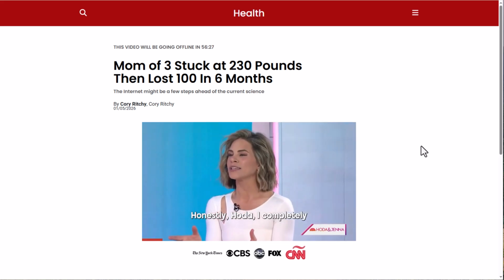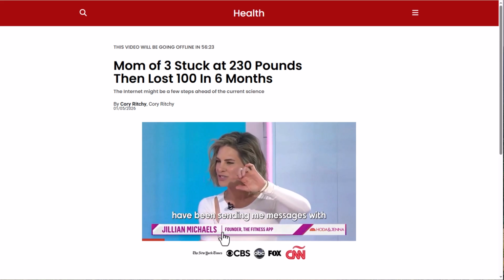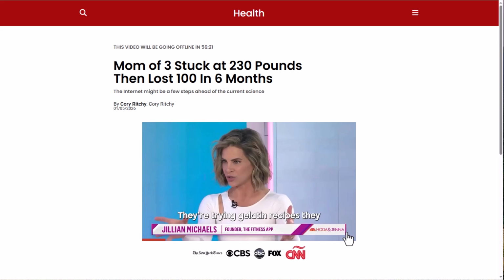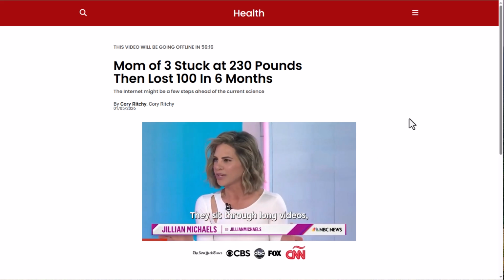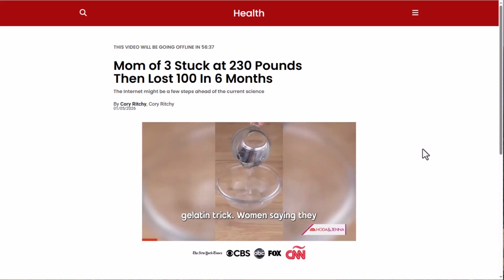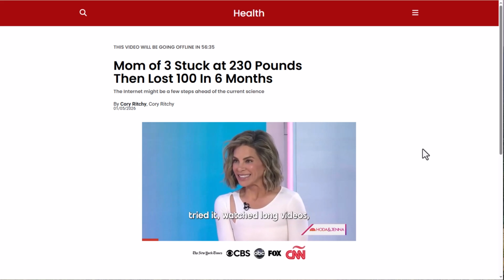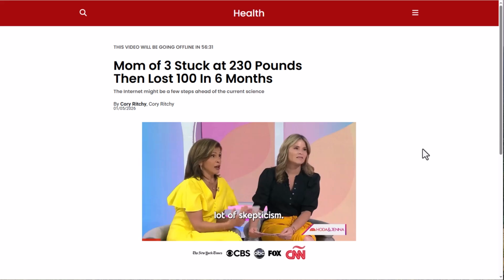Honestly, Hoda, I completely understand them because over the past few weeks, hundreds of women have been sending me messages with that exact same frustration. They're trying gelatin recipes they saw on Facebook and TikTok. They sit through long videos, follow what it says. It feels legit: before and after photos, dramatic headlines, emotional storytelling. But look closer. No real sources, no verifiable proof.